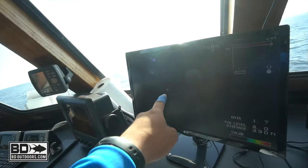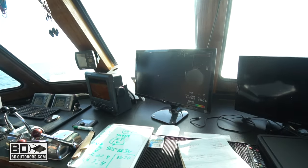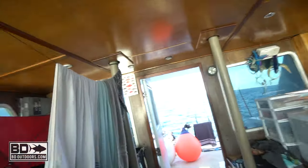So that little blip that was right there indicates there's some fish? Yes. Cool. The one behind it in the back was definitely a fish. Let's check it out.